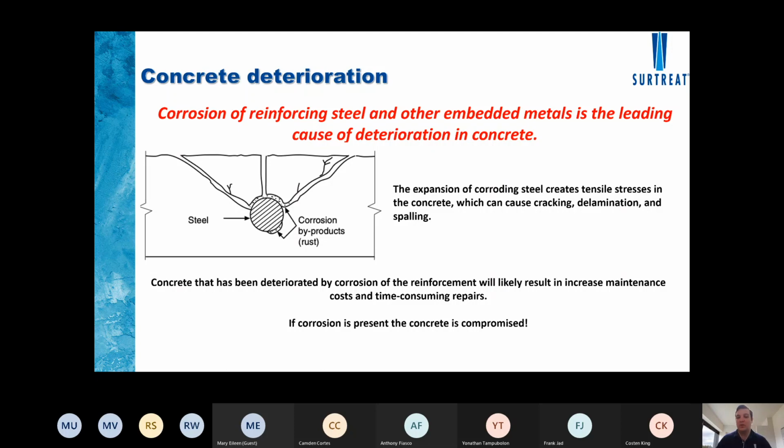Now, steel will deteriorate through corrosion. What happens is that corrosion, and I'll explain in the next slide, but the corrosion will start to create tensile stress, they'll laminate the concrete, and that's what we see as falling or cracking. Now, concrete that has been deteriorated because of corrosion will definitely result in increased maintenance cost and time-consuming repairs. Because of the nature of corrosion, it doesn't stay in one spot, it migrates to the rebar, and you might have a spall here, a spall there. So the bottom line is, if corrosion is present in the rebar, the concrete is compromised.